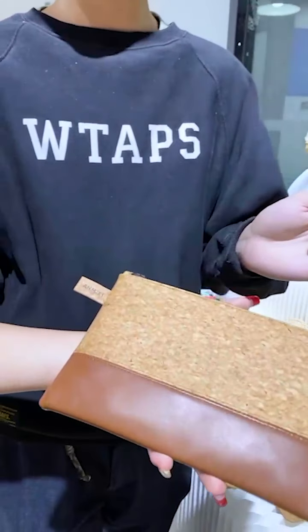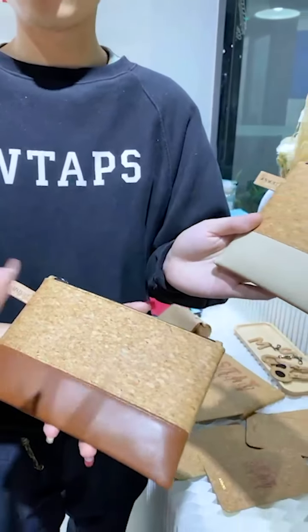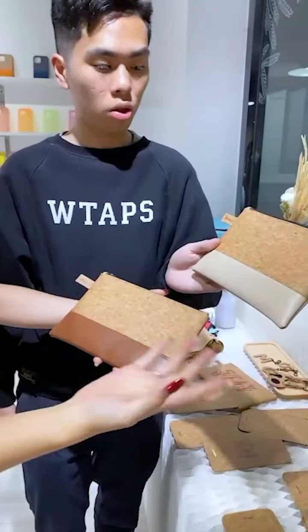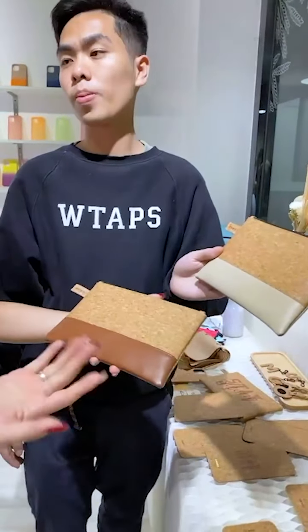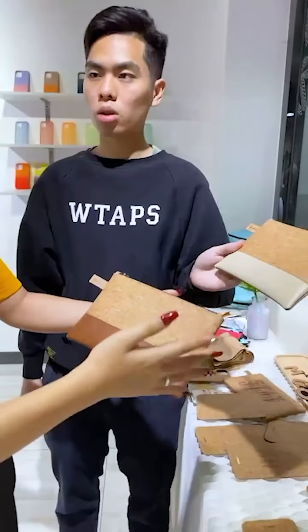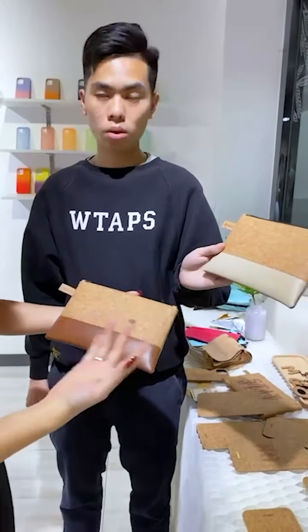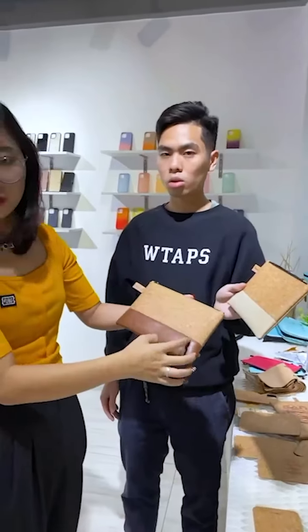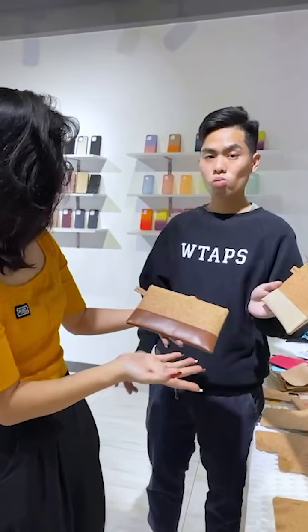But I have a question, you know. You just told me this part is cork chips, right? But this part is PU. So how can you assure that the whole set can be recycled, you know, eco-friendly? If you combine it with the PU material, will it not be exact?